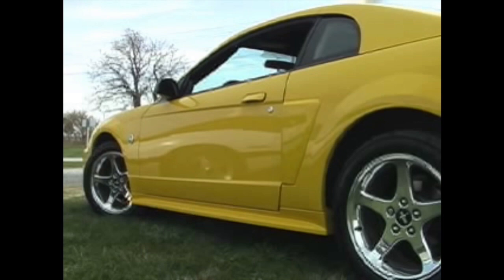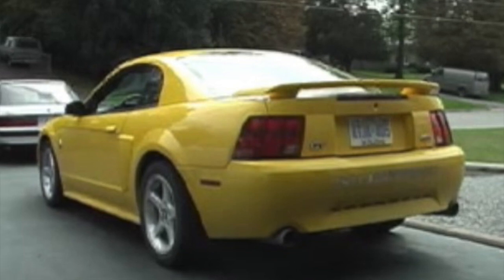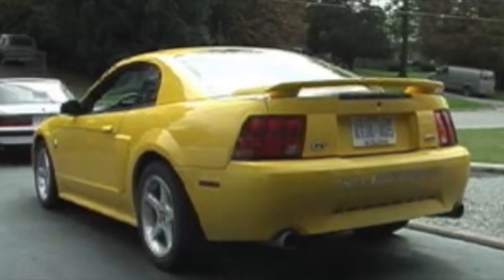And this is just another Mustang that meant a lot to me. I've been thinking about it a lot. I have a lot of other Mustangs that I'm making videos about, but this one just kept coming into my head, so I decided to go ahead and make a video about it and get these pictures.